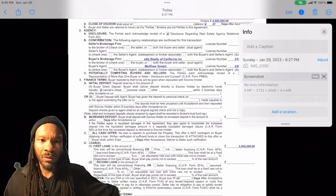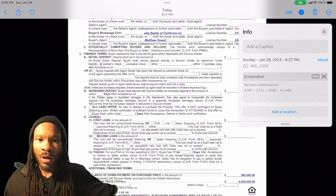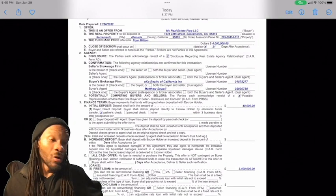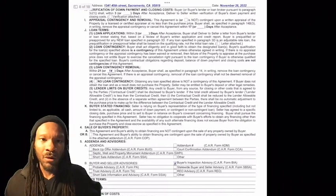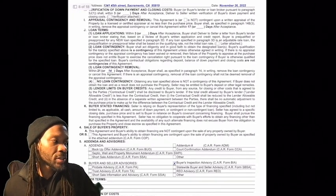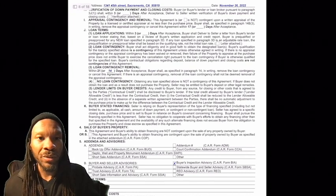This would be 15% of this purchase price here. And there's some more terms down here. Let's see if I can pull this up. Yep, we can do that. Yep, so the entire purchase price is down here. So this page is the most fun. It's got all the terms on there. Then here's some more allocation of cost, advisories, loan terms. Here's where a loan term would be stated or removed.